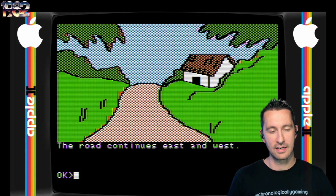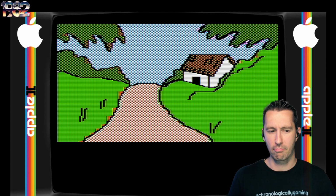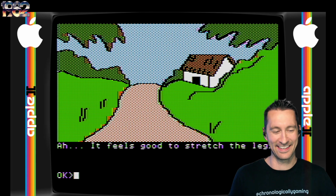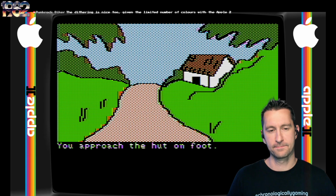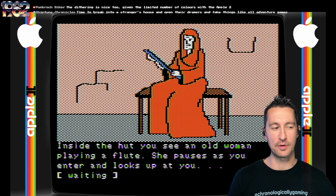All right, so after we go west, let's leave Jeep. Get out of the Jeep. Will that work? It feels good to stretch the legs. That's awesome. Okay, so let's go hut. You approach the hut on foot. Is it going to animate the approaching the hut too? Okay, no, it didn't do that part. Now I feel like I'm being spoiled. Inside the hut, you see an old woman playing a flute. She pauses as you enter and looks up at you.